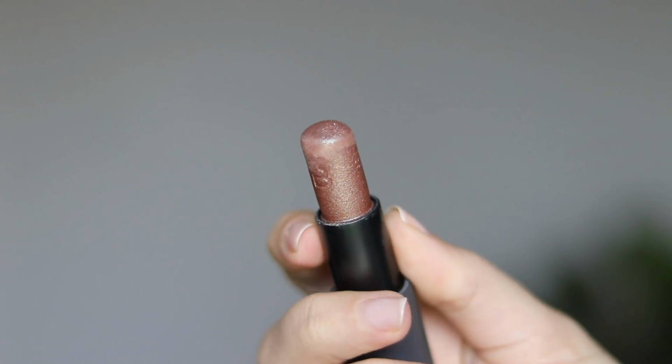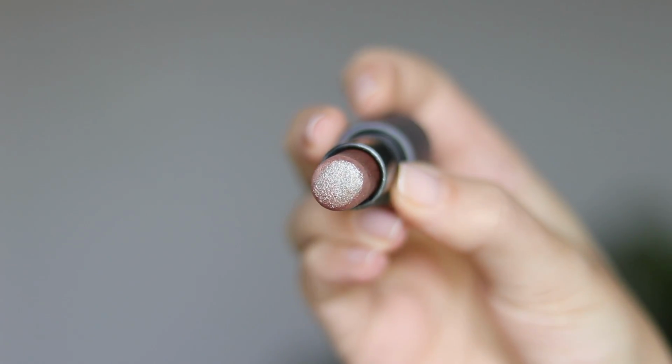This is a fun little guy I've had in my collection for a while, and I've rediscovered it. It's definitely similar to the caviar stick, but it's got just like a cool funky vibe to it. It comes in some interesting colors, and it's the Prismatic multi-stick, the Bite Beauty Prismatic multi-stick. I have the shade called Oyster Pearl, which I'm wearing on my eyes. I don't know if you can see from this far back. It's got this cool, outer space vibe to it, but in a very sheer way.